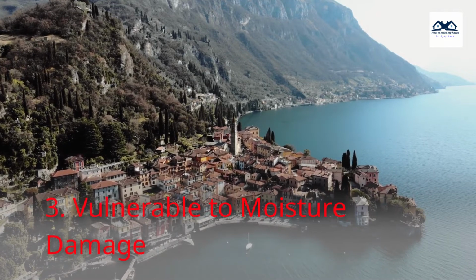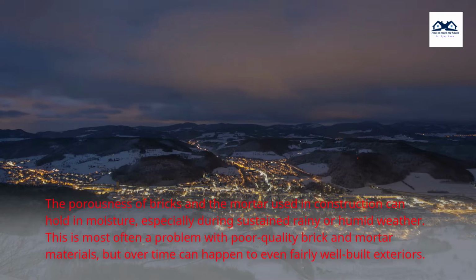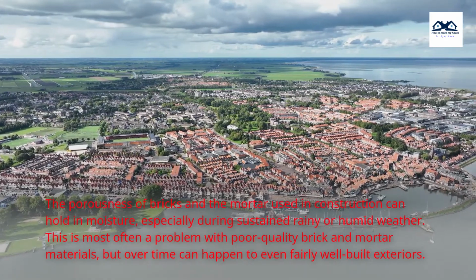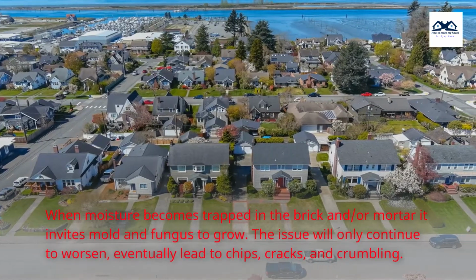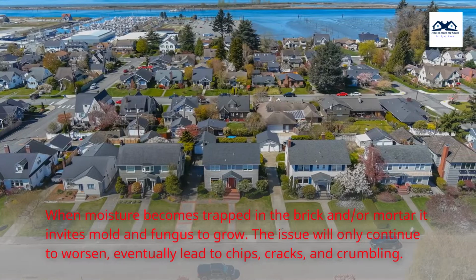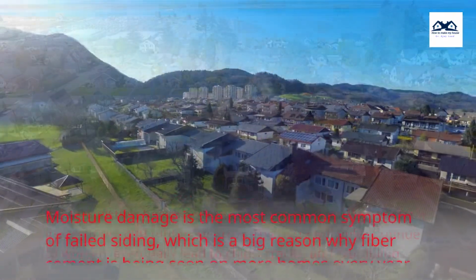3. Vulnerable to moisture damage. The porousness of bricks and the mortar used in construction can hold in moisture, especially during sustained rainy or humid weather. This is most often a problem with poor quality brick and mortar materials, but over time can happen to even fairly well-built exteriors. When moisture becomes trapped in the brick and or mortar, it invites mold and fungus to grow. The issue will only continue to worsen, eventually leading to chips, cracks, and crumbling.